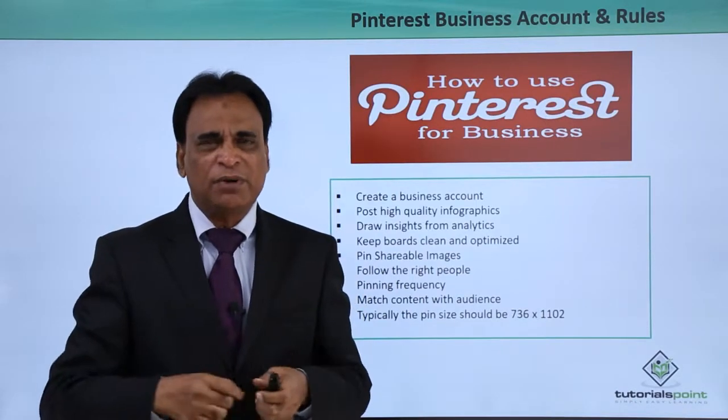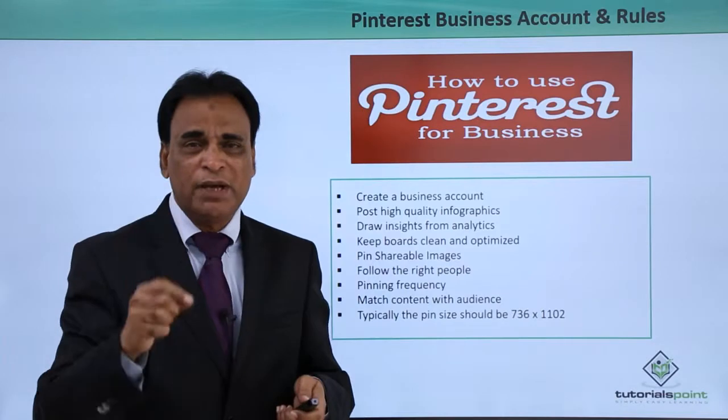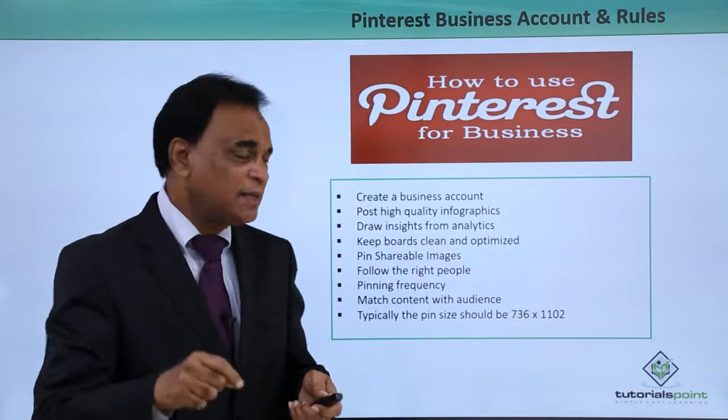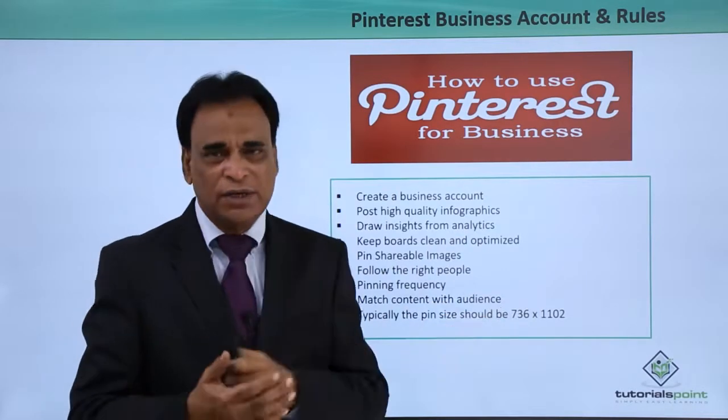Pinning frequency. This is extremely important. When do you need to pin and when do you not pin? That is very, very important. Make sure that you pin at the right time, at the right location, so that people can actually see the pin. Match content with audience.